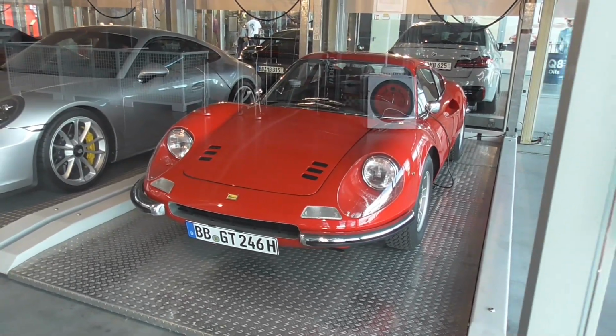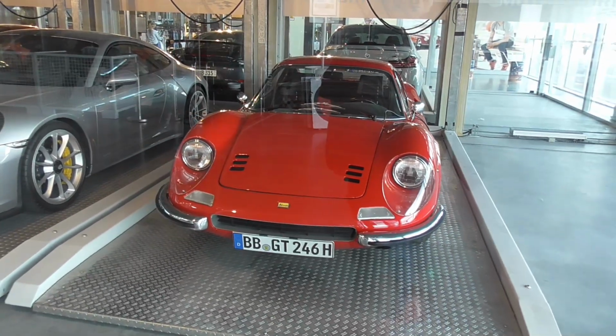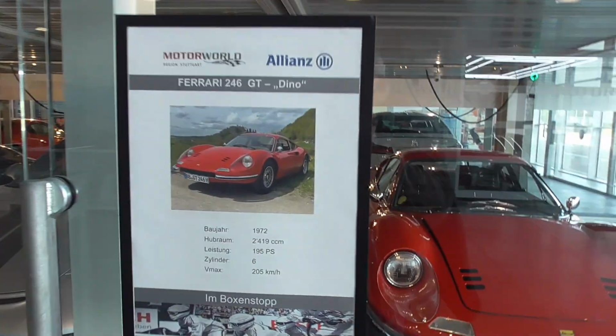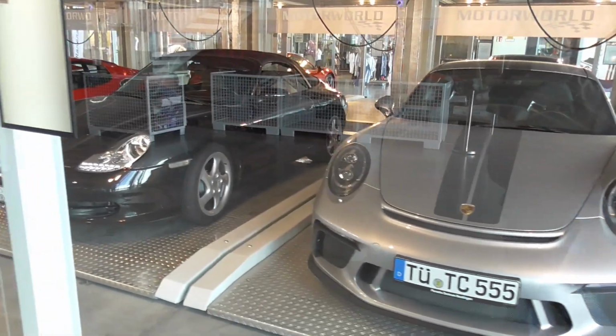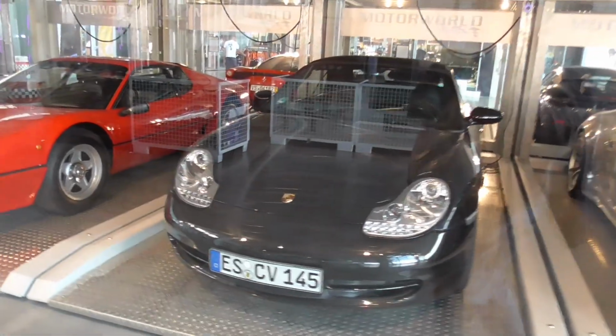Never ever. If you're remembering the TV series The Persuaders, or Die Zwei in German, then this car was part of it. Tony Curtis was driving it. This was his business car there. So here are some Porsches. Here are some just more exclusive cars, some more expensive cars.